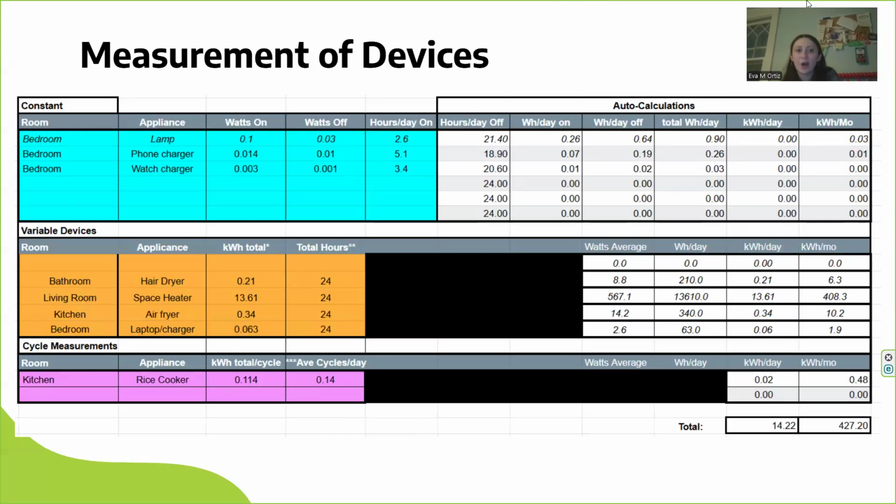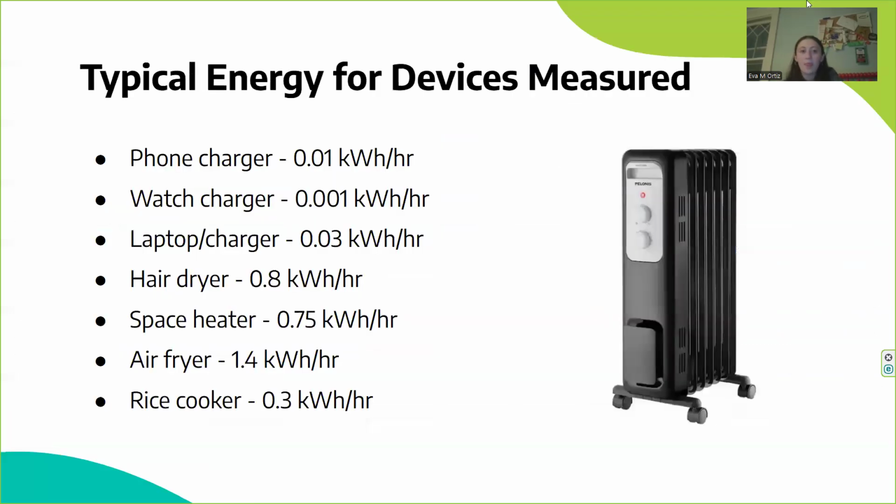I did find it interesting that the devices that are mainly heat are actually three: the hair dryer, the space heater, and the air fryer all used the most energy by a significant amount. Over the 24-hour time period, the space heater used 13.61 kilowatt hours.